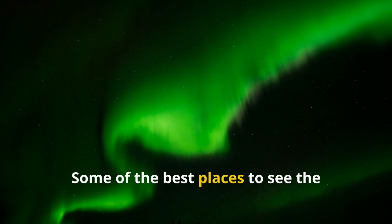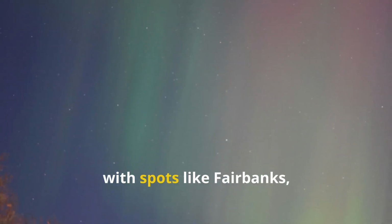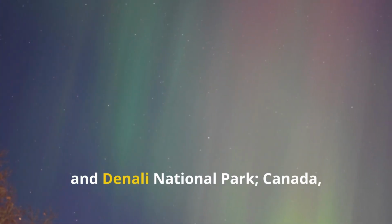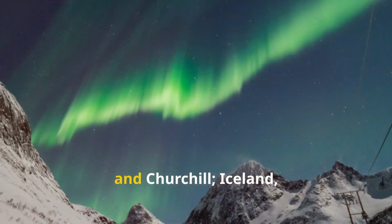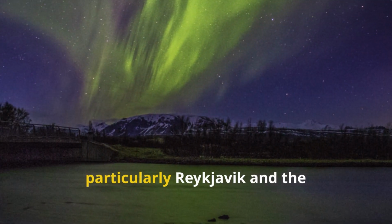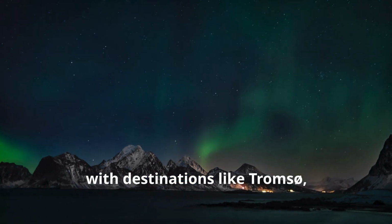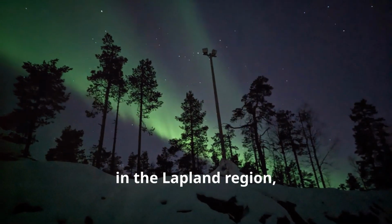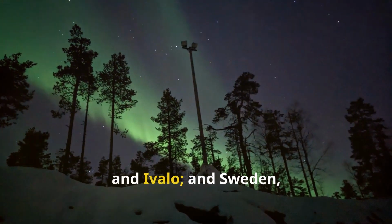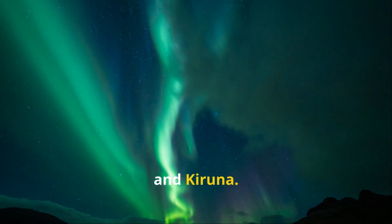Some of the best places to see the northern lights include Alaska in the United States, with spots like Fairbanks, Anchorage, and Denali National Park. Canada, featuring Yellowknife, Whitehorse, and Churchill. Iceland, particularly Reykjavik and the surrounding countryside. Norway, with destinations like Tromsø, Lofoten Islands, and North Cape. Finland in the Lapland region, Rovaniemi and Ivalo, and Sweden, where you can visit Abisko National Park and Kiruna.